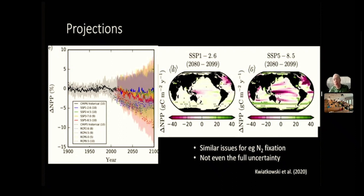This says that basically I can't even tell you if productivity is going to go up or down in the future. Okay, so that's a really stark level of uncertainty. We see similar things for other aspects of the biological system. We won't worry about that.